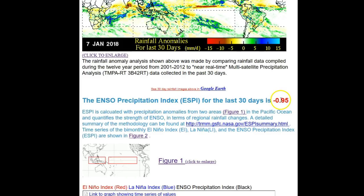Anyway, index minus 0.95. We want to see this go down to about minus a half, because this leads what happens by about 3 months. When this first went really negative, like minus 1.5 or something like that, and this was last year, the ocean still was acting sort of like El Nino, and then within 3 months, boom, the cool pool developed off of Peru, and La Nina became evident.